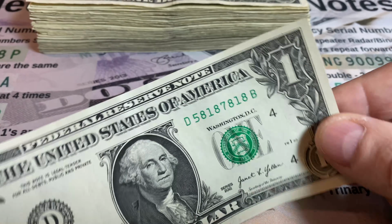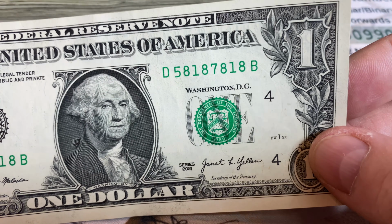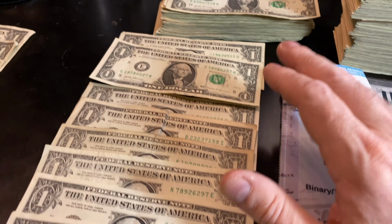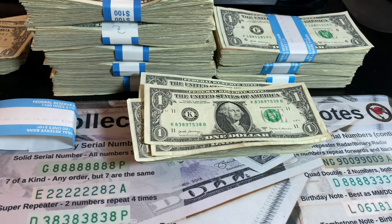And then finally, just another close call. It was just a crisp uncirculated bill, 5818, 7818. Needed that 7 to be a 5. It's not. It's a sender backer. So we got a birthday note and a couple of star notes. That makes 3 bills out of that one. So we'll add those in and close it up.